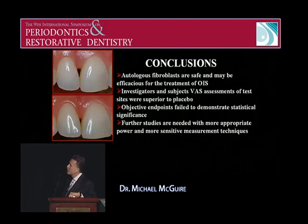So our conclusions from this study were autologous fibroblasts are safe and may be efficacious for treatment of open interproximal spaces. Investigator and subject VAS assessment of test sites were superior to placebo, but our objective endpoints failed to demonstrate statistical significance. Further studies are needed with more appropriate power and sensitive measurement techniques.